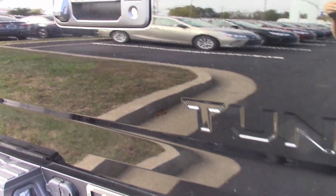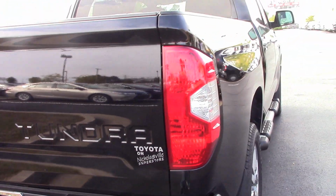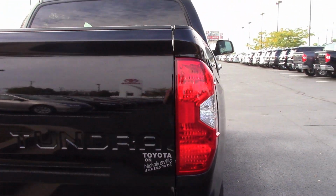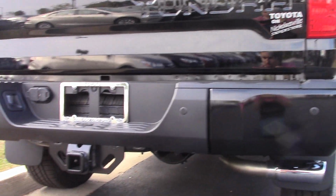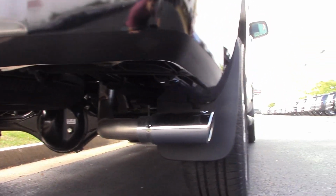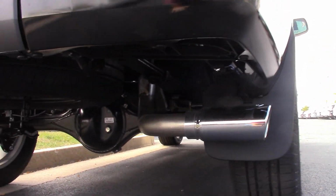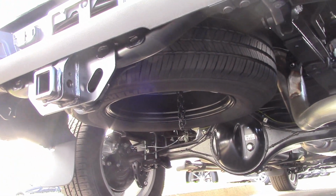Toyota is spelled out, and Tundra is engraved into the tailgate. LED taillights are not available. The exhaust is chrome-tipped and comes out of the side. You do get a full-size spare tire.